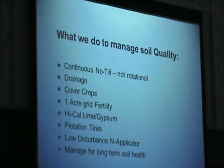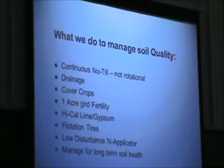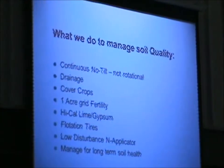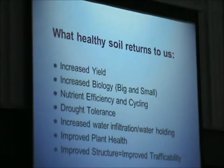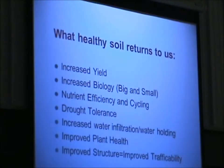I think when we come out the other side in September or October, when this thing is over, we'll find that that soil quality has been a real benefit to us. Again, that's what it returns to us, like we were talking about: increased yield, all sorts of biology. We got a lot better experts on all that here than me. Our nutrient efficiency seems to have really gone up, drought tolerance. Water holding capacity, huge again right now. I would love to just get that 1 inch of rain and capture all of that.